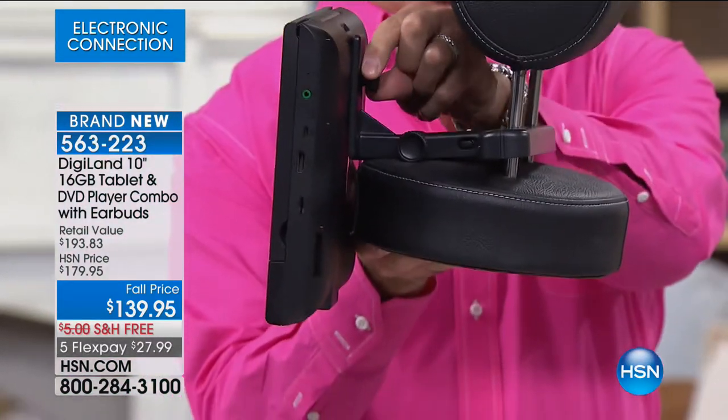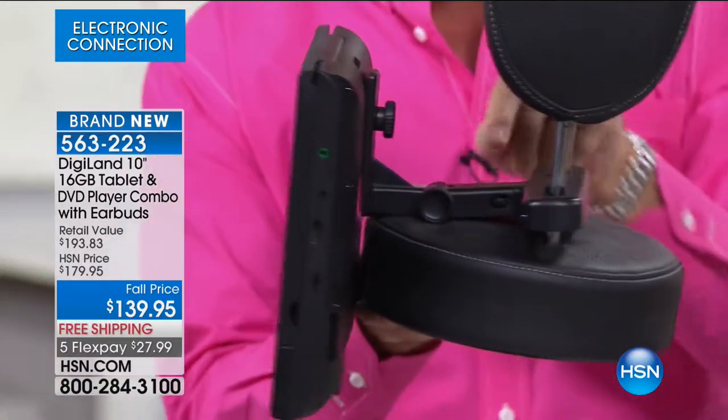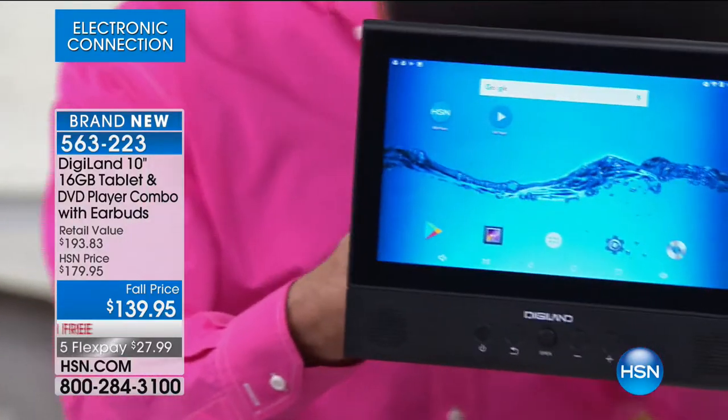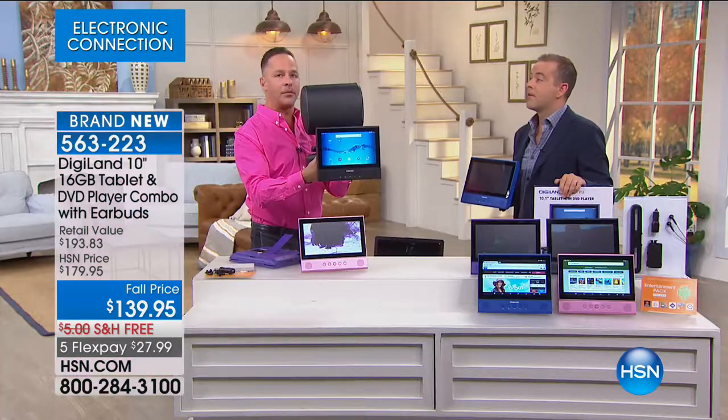So it has two different adjusters, so you can adjust the angle of it this way or that way. There's also another one here. You see a little joint there. Those are nice. That's a very expensive addition. Normally you get that with a DVD player that you're putting in your car.